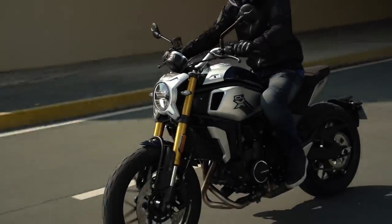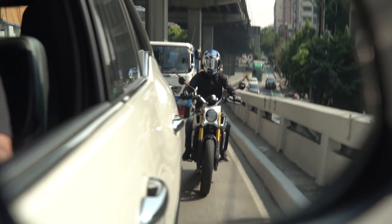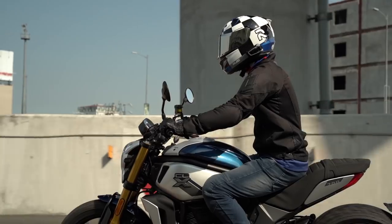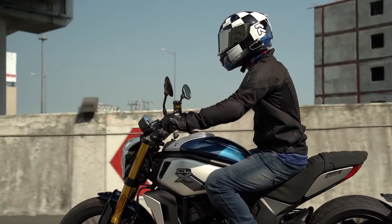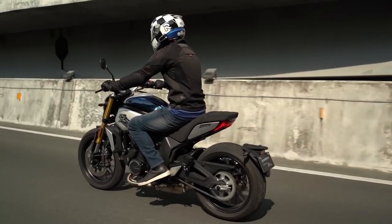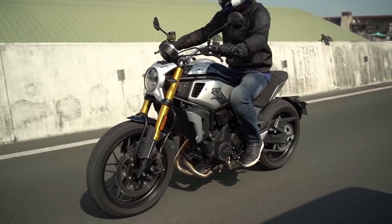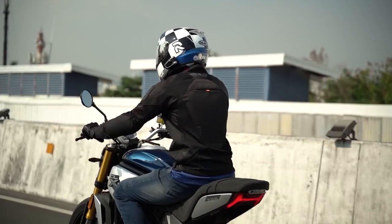There were several new models of motorcycles that I was really excited to try in the year 2021. And yes, most of them are big bikes from the well-known premium brands. But there is this one bike designed by Italians for a brand from China. A brand that has been going full throttle in terms of growth in the Philippines.